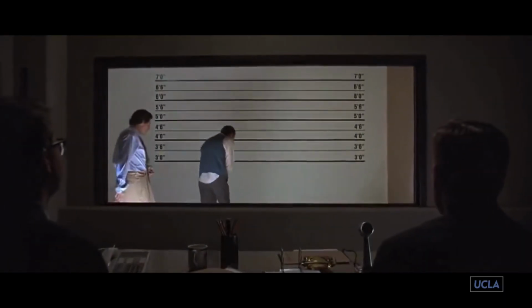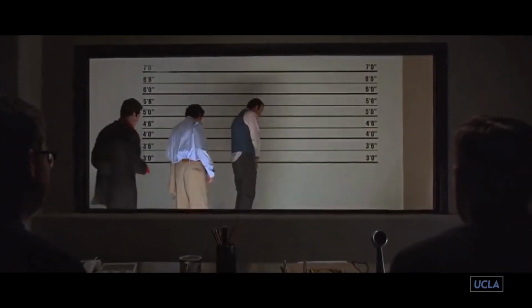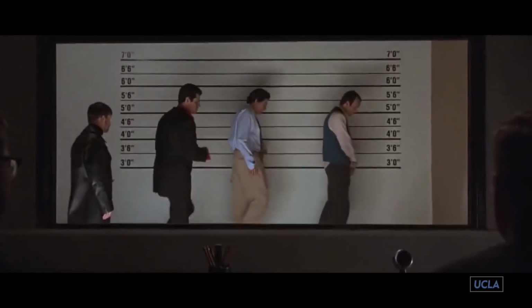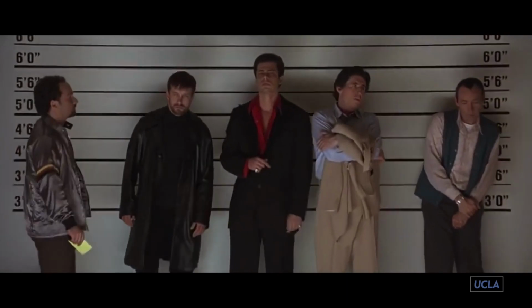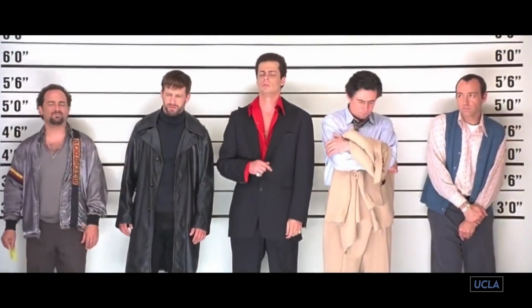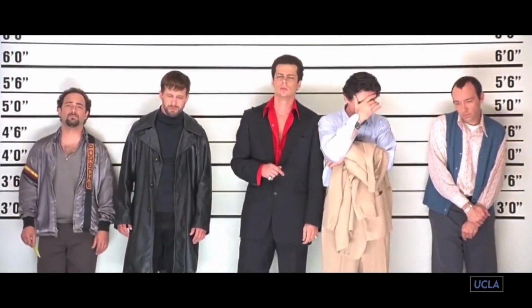So we do this, and the researchers who did this had the idea, well, let's present the potential perpetrators in two different ways. In one case, we'll set them up like a traditional lineup. Five people standing next to each other behind glass where they can't see you, and the person will say, that's the person, or that's the person, or they're not there. Sometimes they don't put them there.